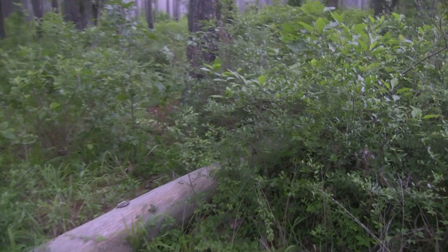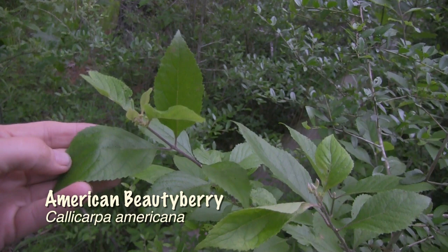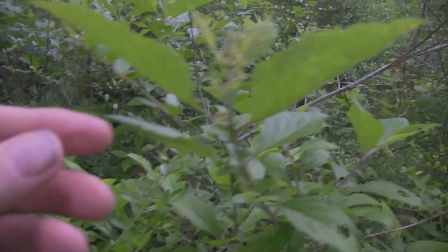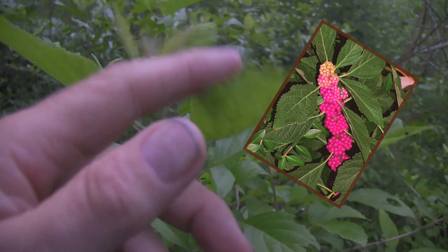Anyway, it's time to get out. And let me show you the beautyberry plant. This is it right here. And not only does it repel insects, but it will bloom in a few weeks. You can just right here see these are where the blossoms will be. It has a lilac color, a light purple color flowers. And then bright red purple berries. That's how it's named, the American beautyberry.